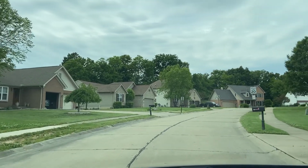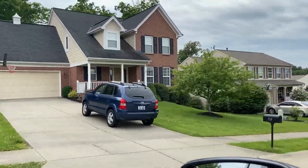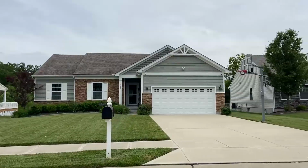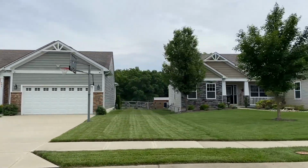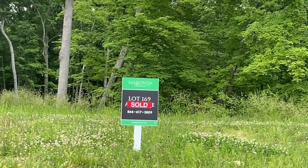So when you come in here, at the front of the neighborhood, you actually see some older homes, and then when you get back to the back of the neighborhood, you'll see some of the newer homes. It's because it's been built over time by multiple builders. I asked, what is the availability here in Pond Creek? And Maronda only has 4 lots left. They're completely sold out. They're 4 flag lots, and they actually are being sold at a premium.